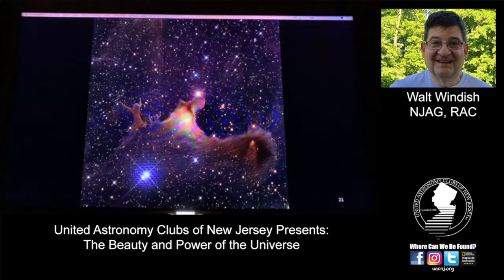Here's another scary one. This is the Ghost Nebula. It's a reflection nebula, so this wasn't caused by a dying star, and it's in the Cepheus constellation. It's located about 1,500 light years away from Earth.